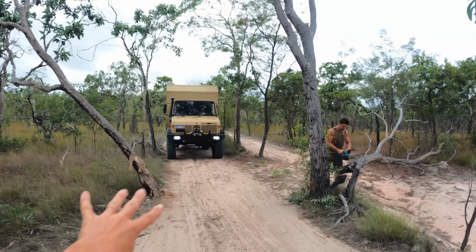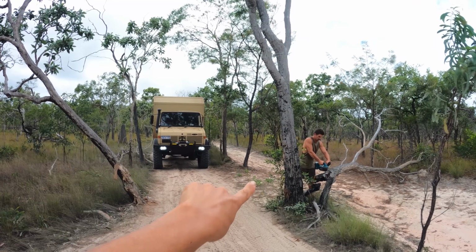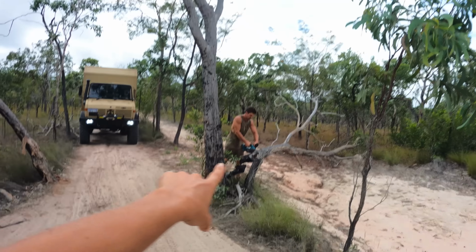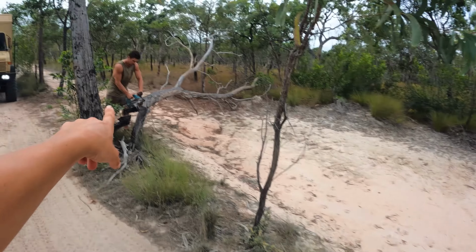Unfortunately, it's a bit deceiving here, but with the tree that's here, we get too close to that tree, so we can't really fit. So there's a path around. It was just a dead tree on the way. So Chris is chainsawing it so that we can go around. Luckily there's a way around. Yeah, perfect, you're clearing. Yeah, you're good, babe.